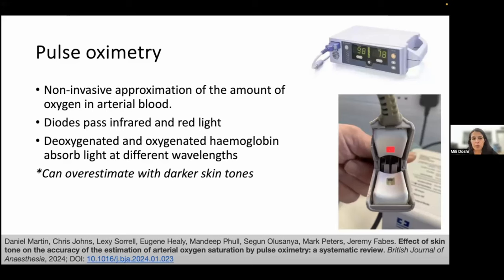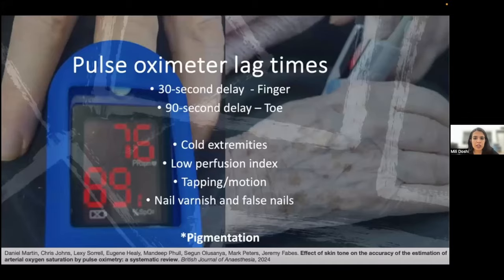And as people remember, during COVID, everyone went and bought a finger pulse oximeter, those small ones, because people worried about getting COVID and the effects on their breathing. And there were quite a lot of studies done around that time, which did show that in people with darker skin, there can be some overestimation with that figure, and it's worth being aware of that. There was a paper, I put the link at the bottom there, I can share the slides, which shows the effect of skin colour on pulse oximeter readings.